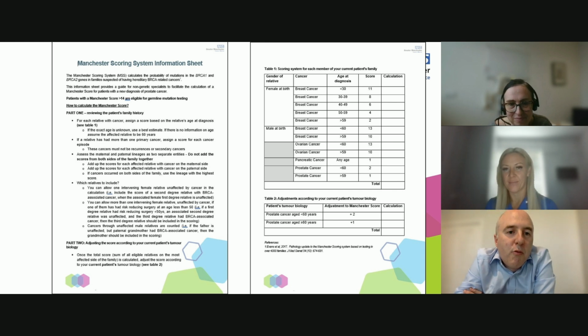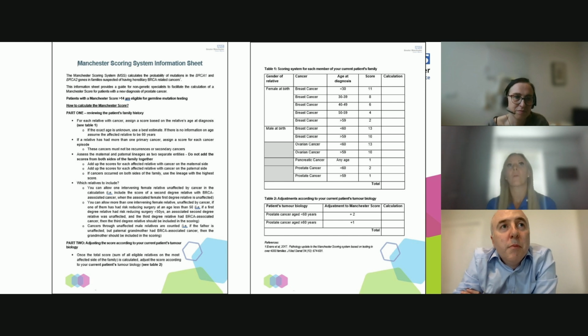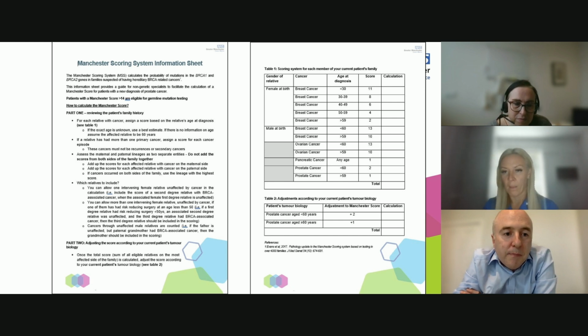Okay, so I'll just do a brief description about this. So this is using the family history of the patients. So rather than the demographics of the patient, so their age or their ancestry, this is more to do with their relatives, and it's a score to try and work out what the risk is of them having a genetic cause of their cancer, an inherited genetic cause of their cancer. And so it requires a knowledge of the family history.